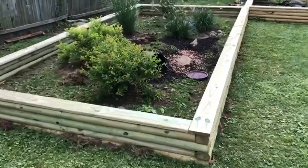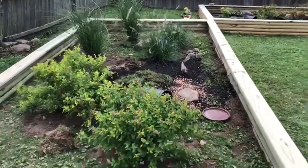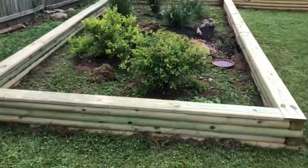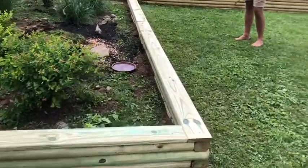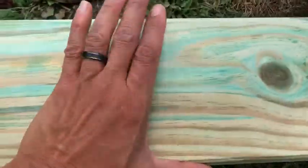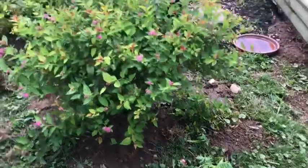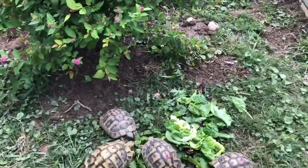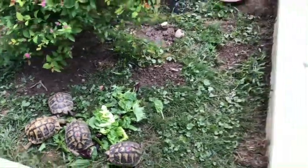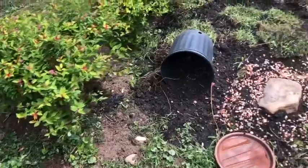So, we were busy this weekend. This is the Hermann's enclosure. We put up a lip. They're four landscape timbers high, and we put this decking board on the top with a lip underneath so they can't climb out. We got all our bushes and grasses in place, and these guys are chowing here. We got eight of them in here. We have five females and three males.